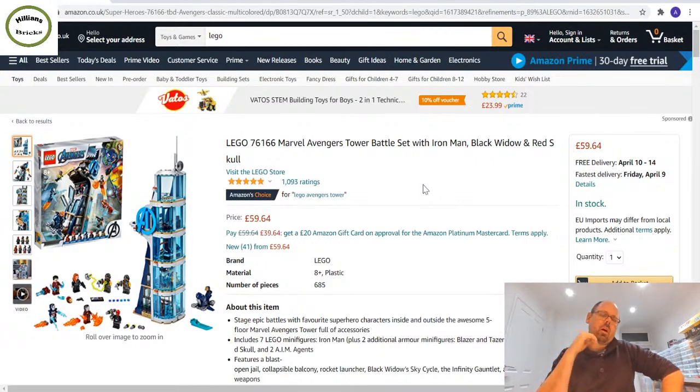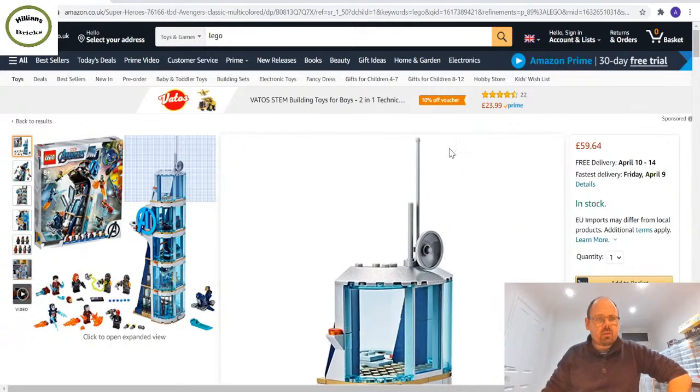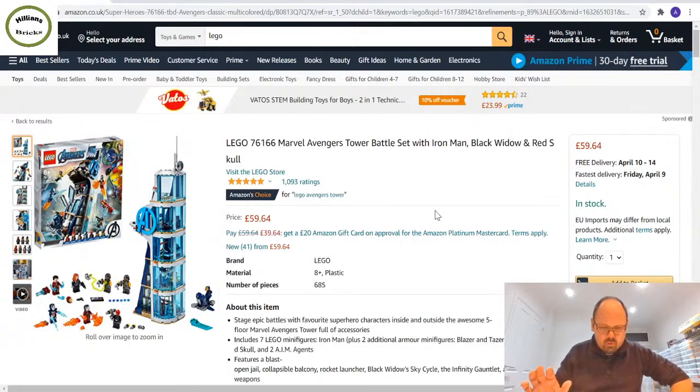But from a reselling, I think this could do quite well just because of the minifigures alone. I think they are worth like £35, at least on Bricklink prices. I think it's around £35 for all those minifigures. So yeah, I think then you still have all the other pieces. Cool. So what's the next one?